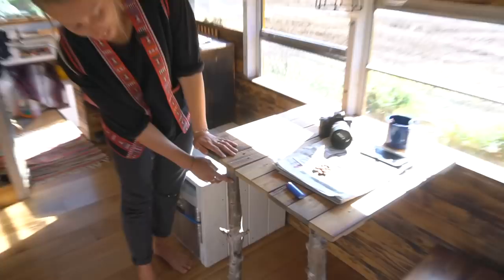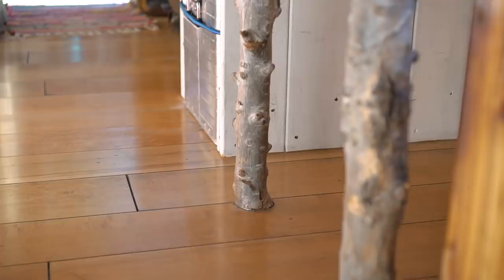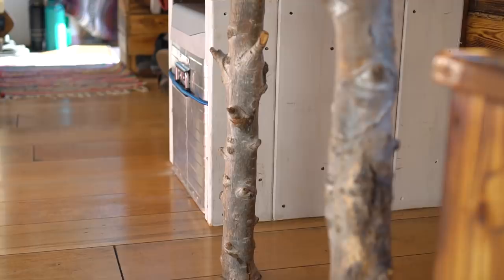And when Aaron went out and he just chopped down those two birches that were already dead, we used them for other things as well, but then we had these two big pieces left, so I used them as the little legs for the table, and I think it looks pretty special. It's all screwed in, so it can't move. It's really sturdy.